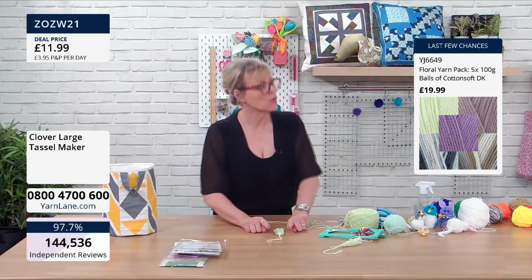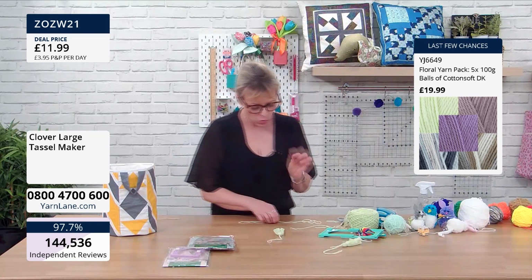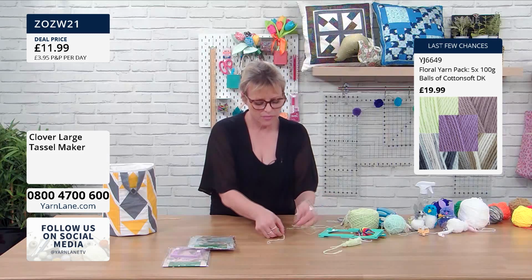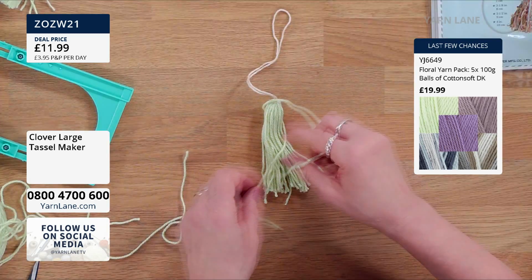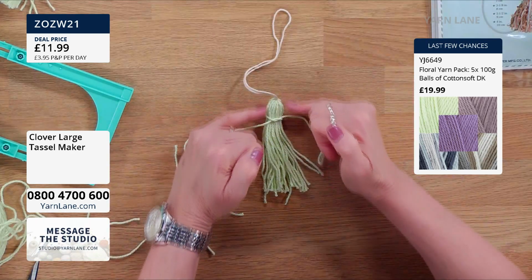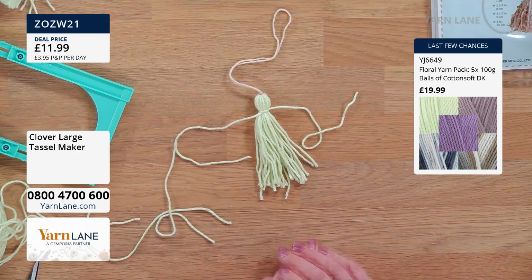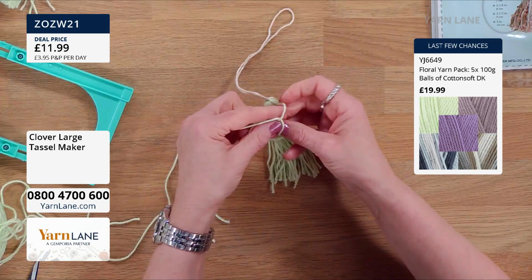Now, they do show you a method to tie this off. It's quite complicated because you're supposed to create a loop, then tie it round two or three times and then pull it through. I don't want to show something that is too complicated. So all I'm going to do is tie it round. Now, it depends how big you want this top head to be. I don't know what it's called, but you can go right close to the top. The bobble, yes. So I'm just going to give it a nice bobble like that. And then I'm going to pull it tight and make sure it's secure.